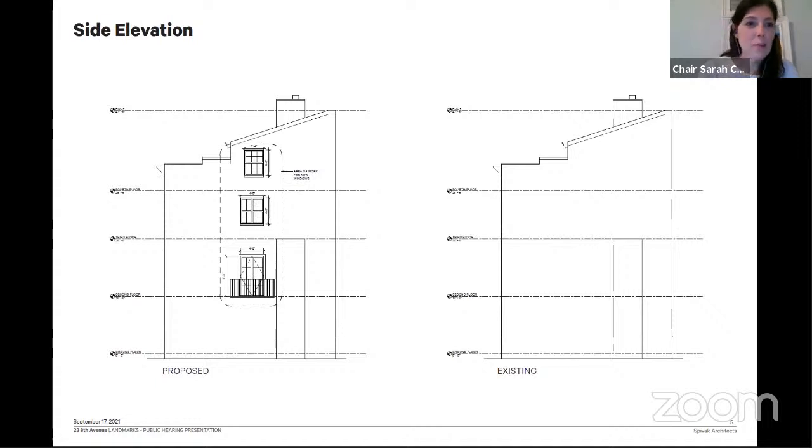Commissioners, any questions? Yes, Commissioner Jefferson, please go ahead. I just had a question on this elevation. Is that the fireplace that I see outlined on the right-hand side? Yes, and it projects from the facade. So the balcony is very close to the chimney flue coming out, right? Correct. Okay, thank you. Okay, other questions?